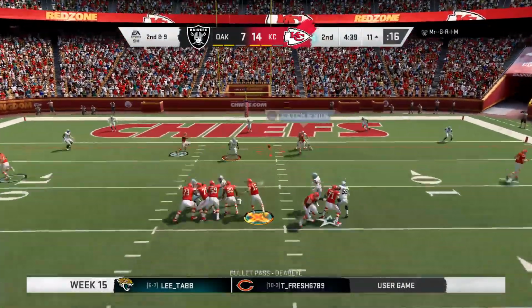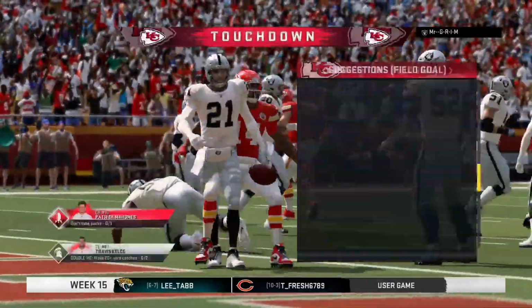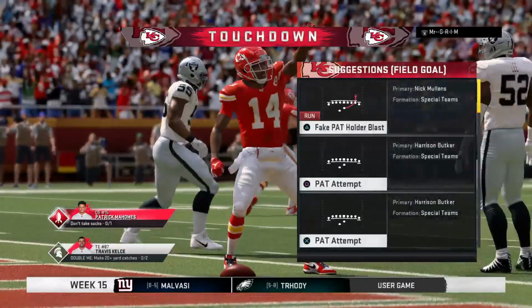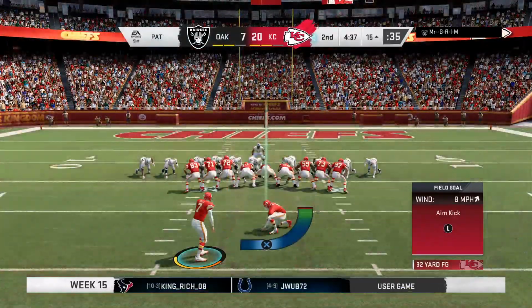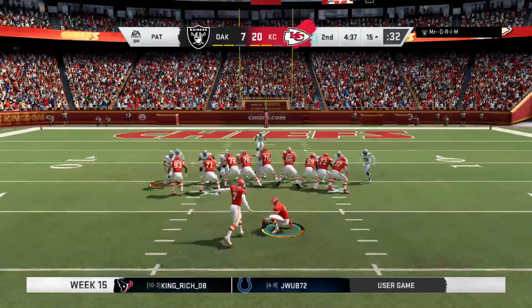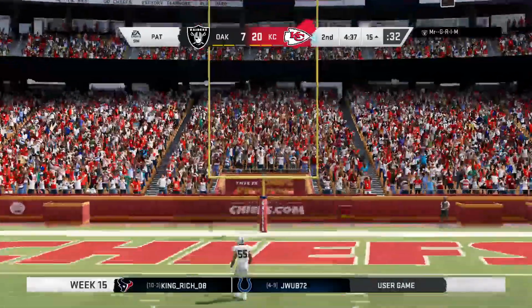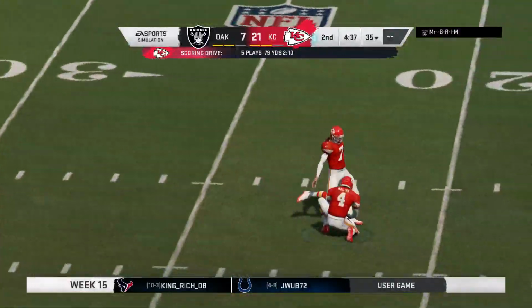On 2nd and 9, Mahomes. This is caught. Watkins. And he takes this into the end zone for a Chiefs touchdown. Sammy Watkins, his 2nd touchdown on the season. And the Chiefs are able to extend their lead. Extra point splits the uprights, and it's now 21-7.